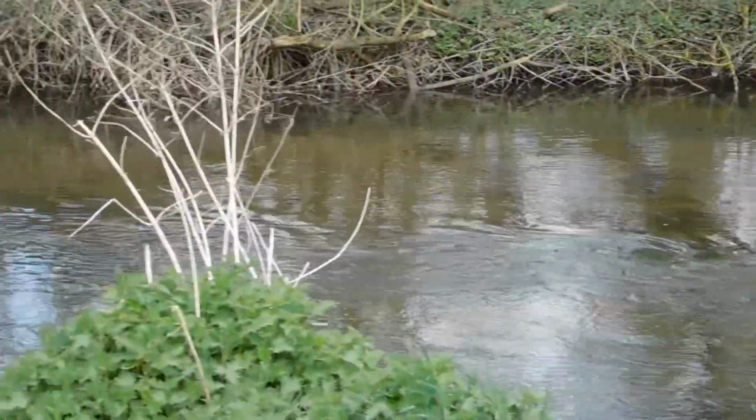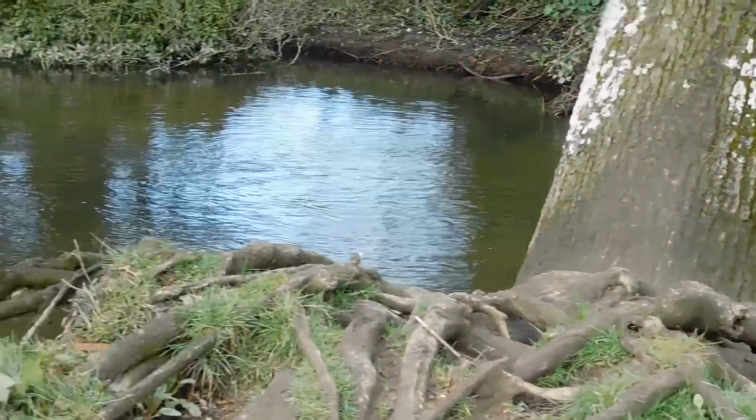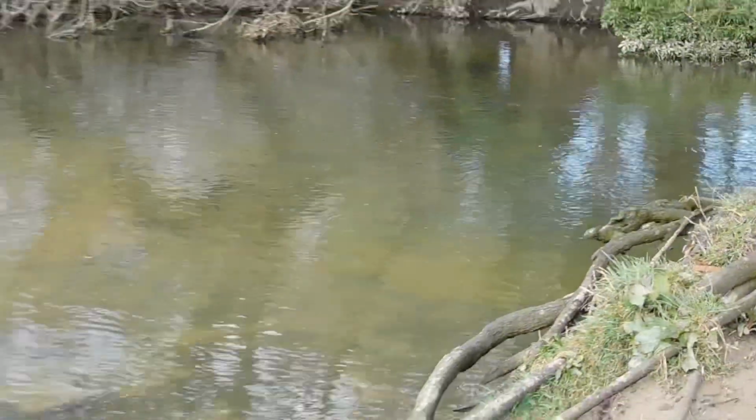Can you see how fast this river's flowing? It's actually the River Yare before it gets wider.